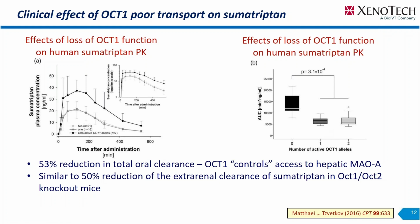But this is, as I mentioned, similar to the hepatically impaired patients, and also you see a 50% reduction of extrarenal clearance of sumatriptan in the OCT1, OCT2 knockout mice. So it's concordant with those other in vivo results in other species. So OCT1-mediated transport of other triptans was also examined by the same authors.